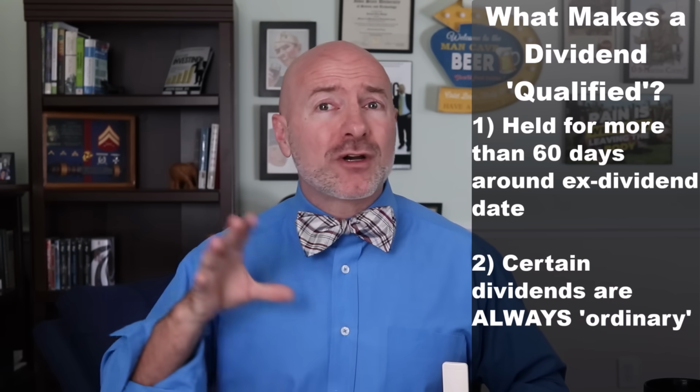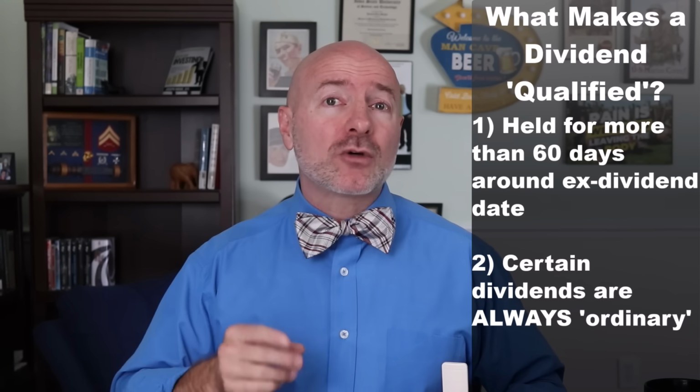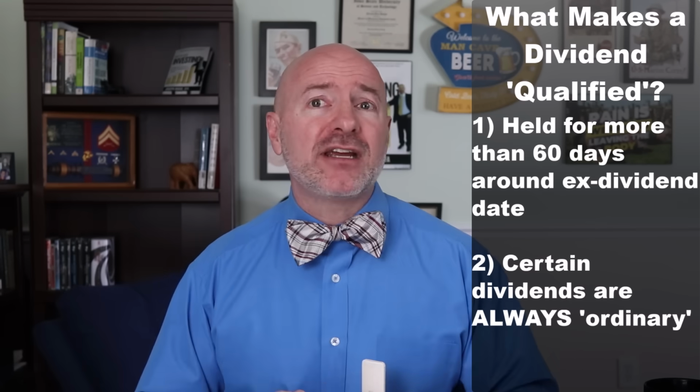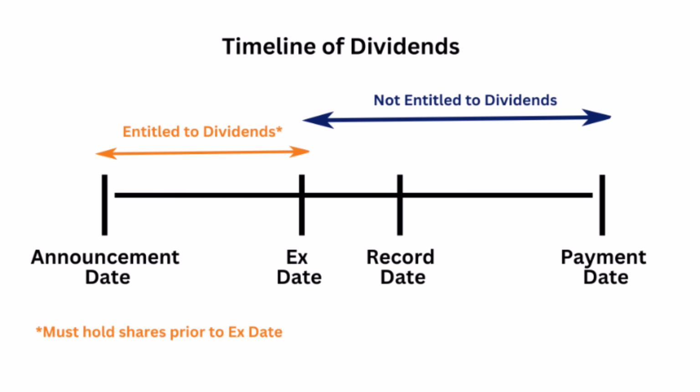For a dividend stock or a dividend to be qualified and get that lower tax rate, you have to hold the stock for more than 60 days around the ex-dividend date. So on that day when it's decided that you get that dividend, you need to have held the stock for a total of 60 days, whether it's 60 days before, after, or 60 days around that date. I know it can be confusing at first, but this is going to save you thousands of dollars in taxes to understand this, so watch through that part again if you need to.